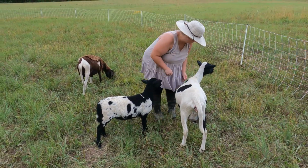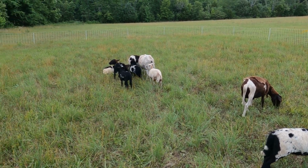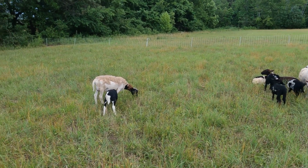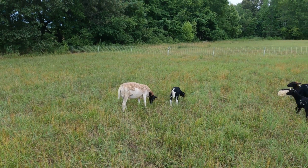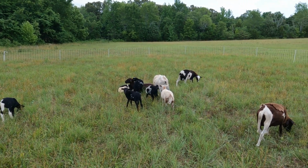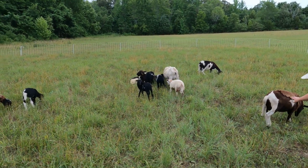Well, we got a nice cool down today. It was really hot this morning. We were moving chickens around and trying to make sure that they had shade, and man, it was so hot we couldn't think straight. It's a miracle we even got it done. The heat and the humidity just really makes you cook.